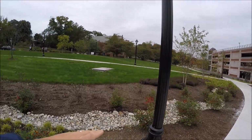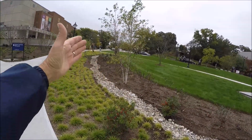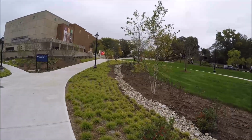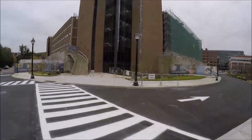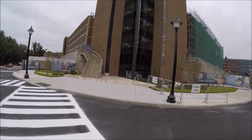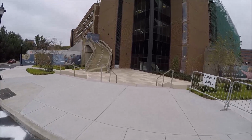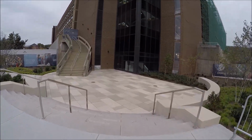Something, a little drainage area in here. It's kind of like a river, a riprap type of an effect, and you're going to see that in a couple of areas. When we did the overhead, we showed you on the overhead. We'll take a quick walk over to the Gantt entrance, our little plaza area that's finished. I believe the last time we came in through here, they were working on the staircase.